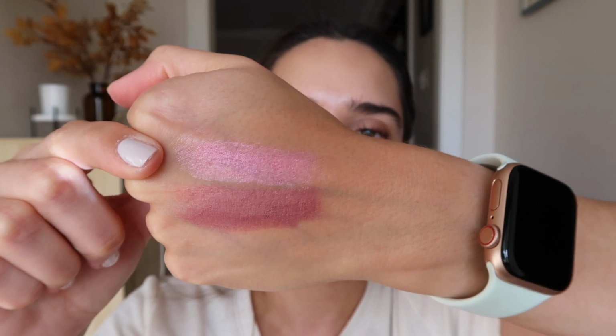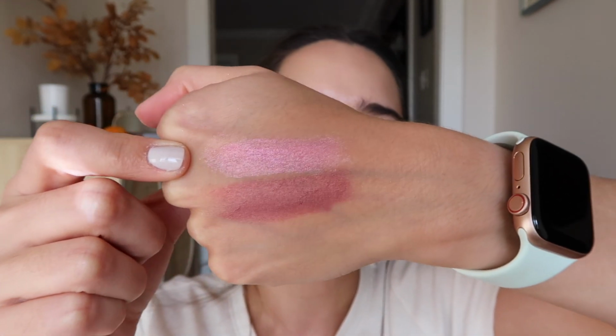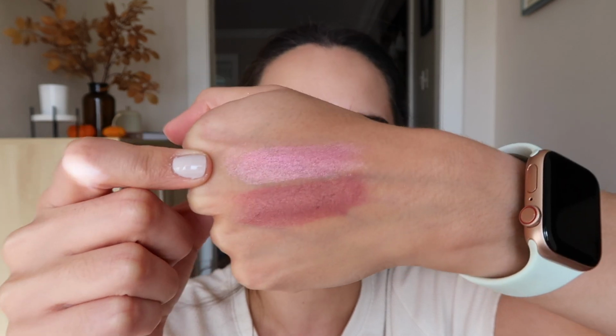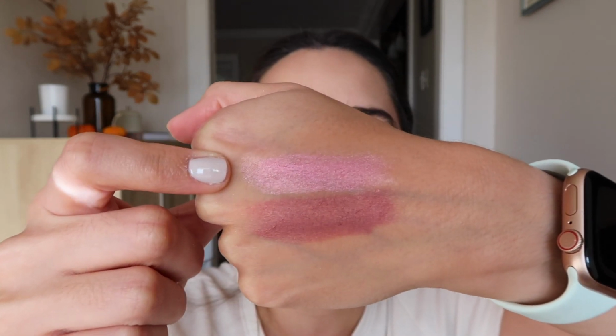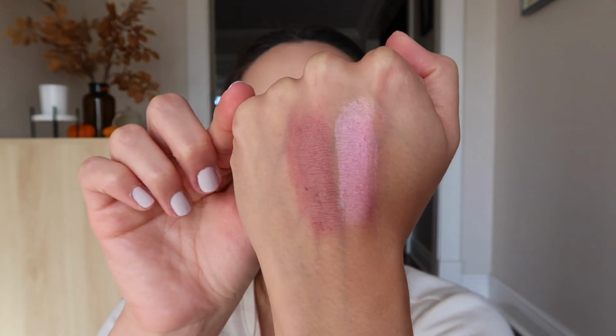I mean, they're two different products. Like, this is a blush and this is like a highlighting. It's a multi-purpose product. I use it as blush, so you can use it as highlight as well. But yeah, they are not the same. So those are the comparison swatches. I hope this was helpful. If you have any other comparison swatches that you want to see, let me know.